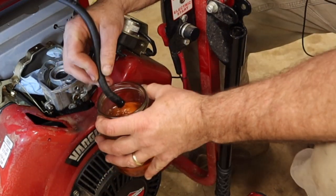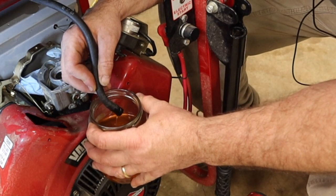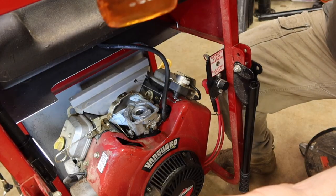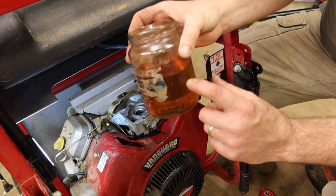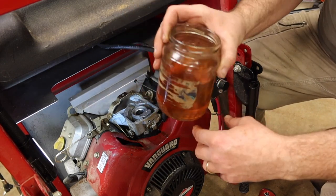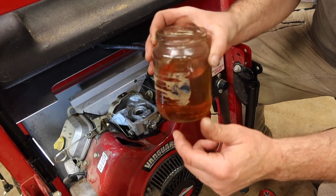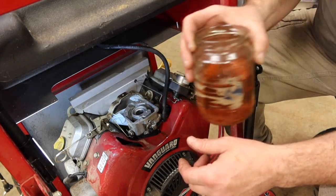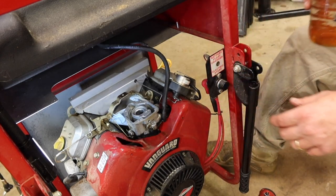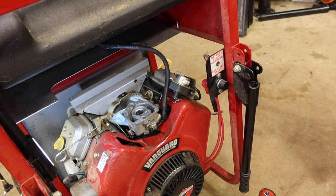Shut off my fuel supply here. Not only is it a lot darker, I mean, fuel has a dye to it, depending upon where you get it from. So, I mean, it's not the dye so much as I can see water in it. I can see it's cloudy, and it does have a funny smell to it. It's not perfect. It's not terrible, but it's also not perfect.